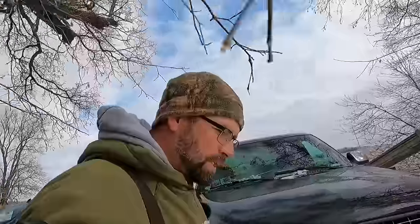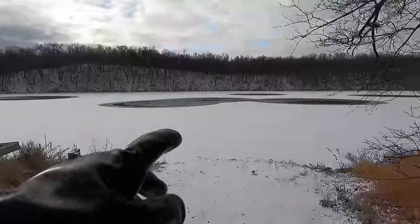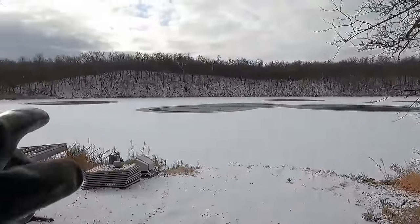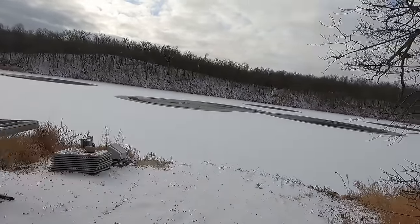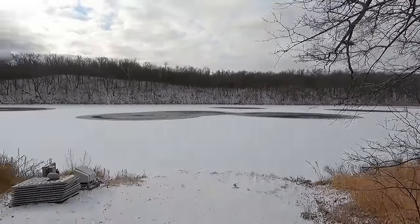What's up, everybody? So we are out trapping today. Just kind of a crazy situation here. Aeration units: 1, 2, 3, 4, 5, 6 of them out here. There's six, or how many you got down here? Seven. There's two right there. Seven aeration units in this pond here.